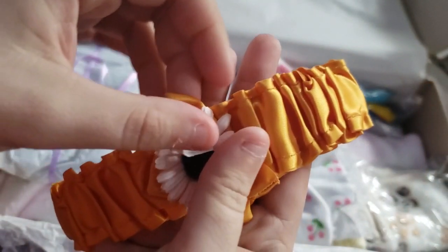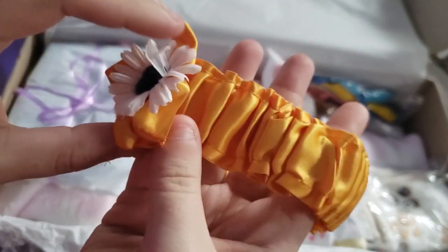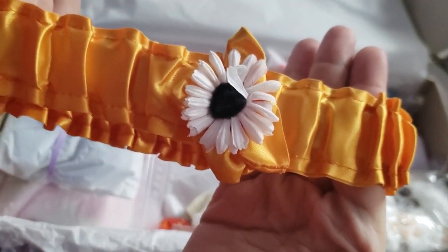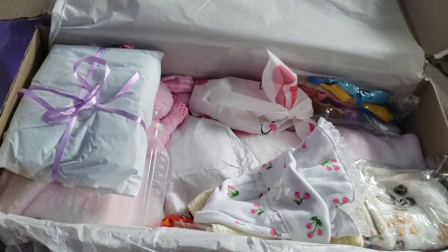Oh my gosh, this has got to be the cutest headband ever. I love the color, but I love the little daisy too. It's so cute. Stretchy, that's good. That'll fit a bunch of guys then. So I know this is one of the girls, I just don't know which one.